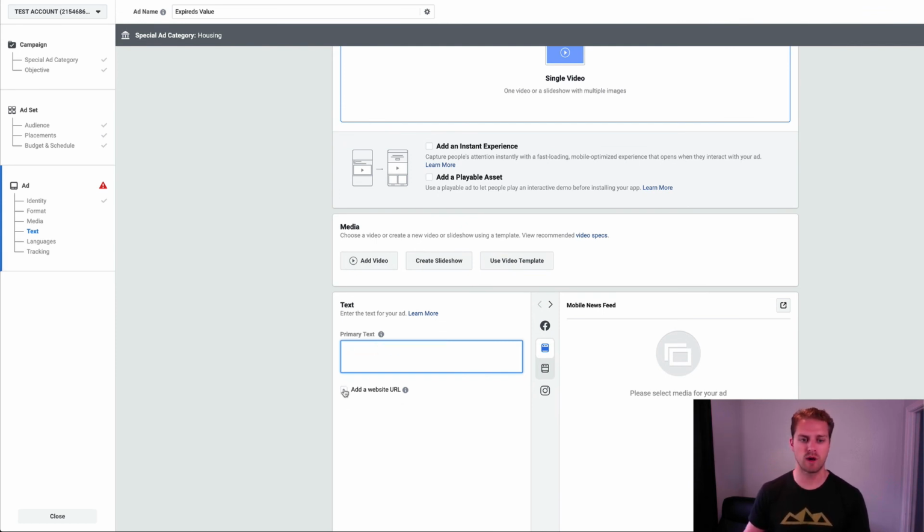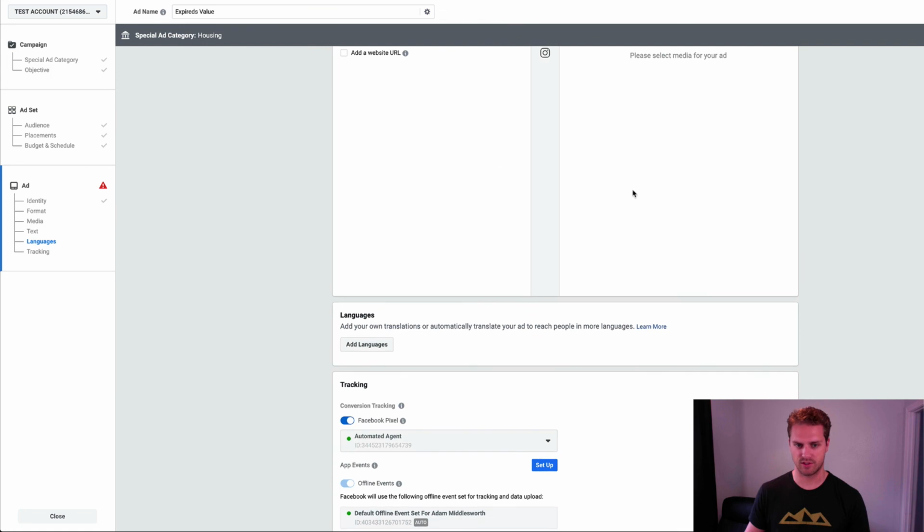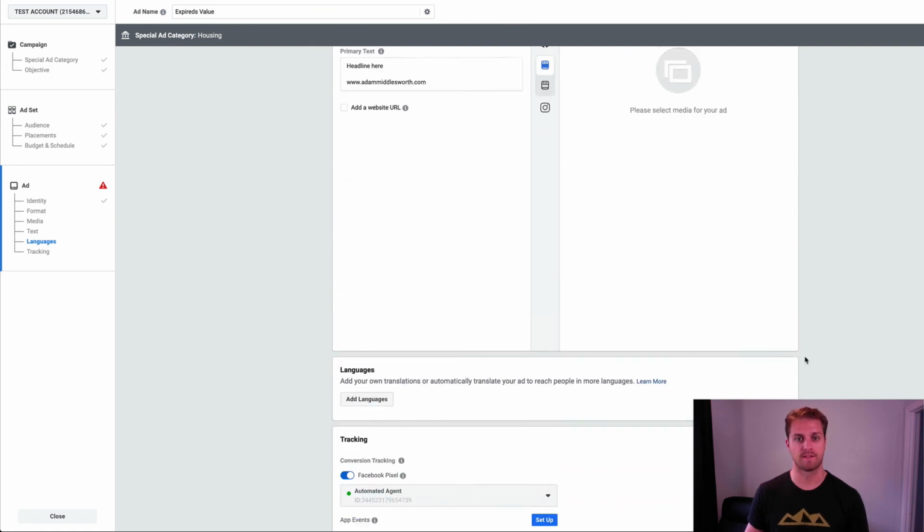And then if you do have a website URL, you can send them there. I would just include that in your primary text, right? So you can just shoot the headline here, and this headline is essentially the topic you want to talk to them about. And then if you want to send them to a website, you would just send them to your website right here if they choose to do that. And then you've got your ad. You would just come in here and confirm that.